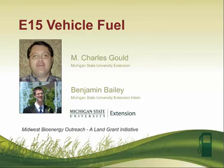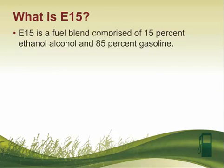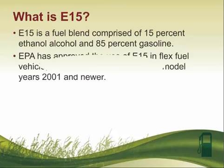I will be taking the next couple of minutes to talk about E15 vehicle fuel. E15 is an expression used to represent the percent of ethanol in a fuel blend of gasoline and ethanol. In this blend, there is 15% ethanol and 85% gasoline on a volume-to-volume basis.